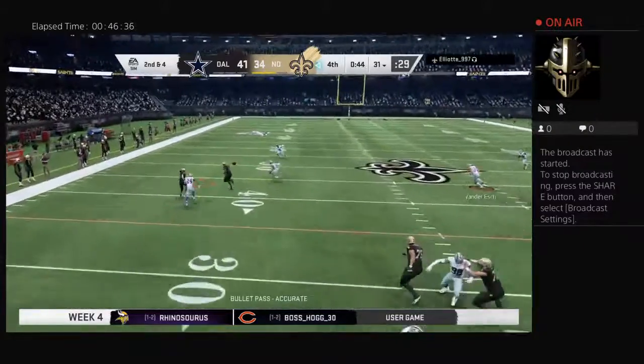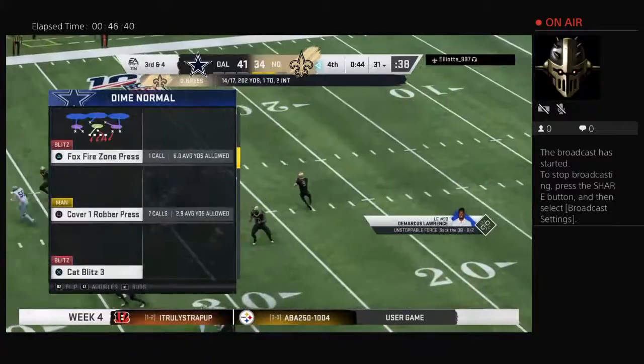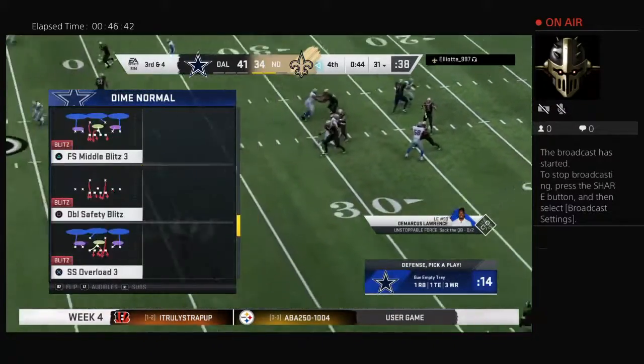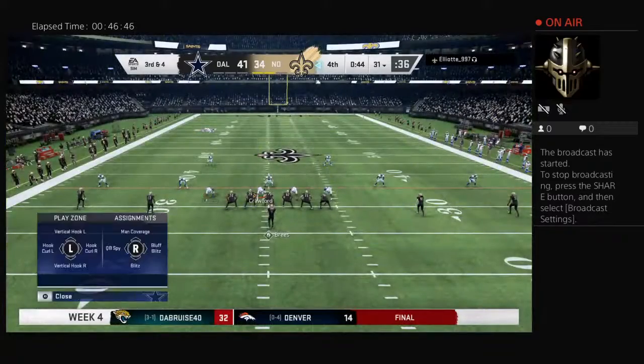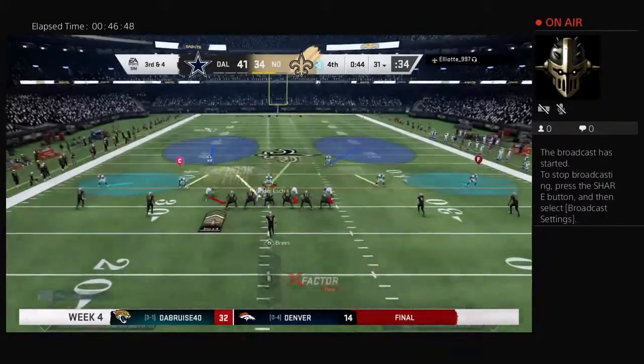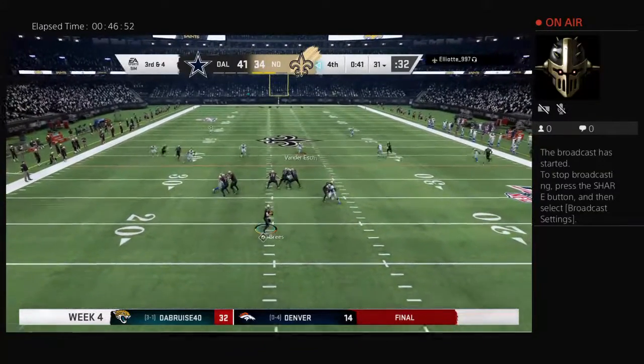What are we going to do when we have the opportunity? They've called these plays a bunch of times. Now's their chance to execute them. They have the opportunity now. Here's the execution. Chidobe Awuzie there to make the play in coverage. Now they face a 3rd down and 4 after that incompletion on 2nd down.